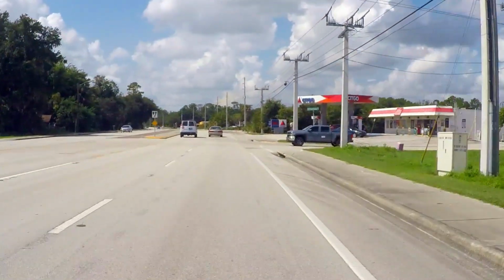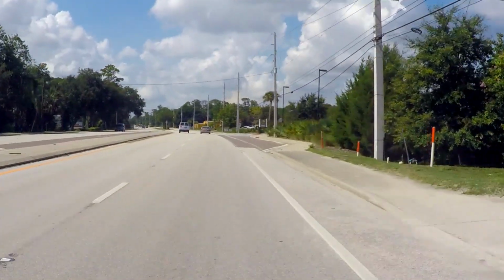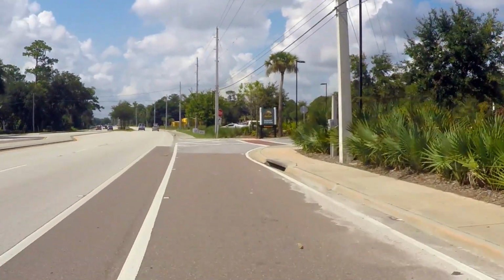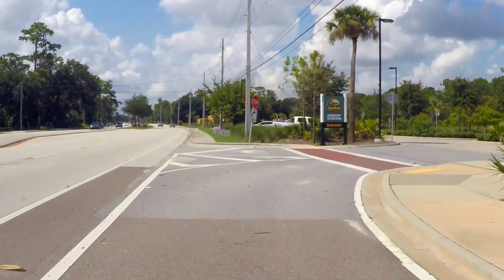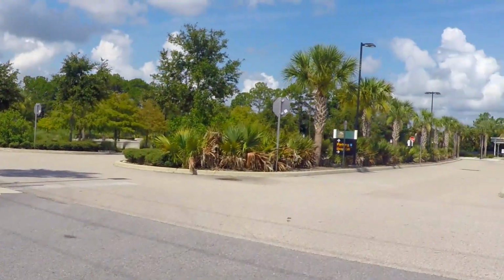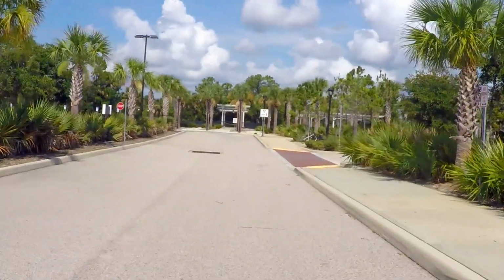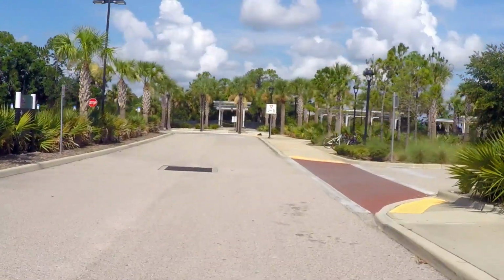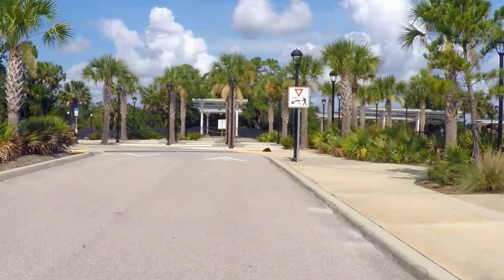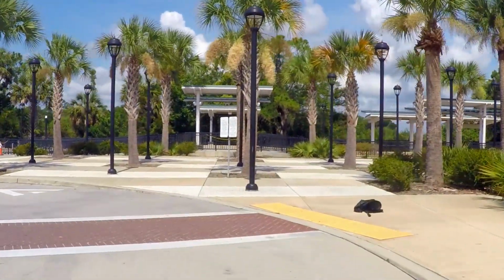So let's pull in there. It's right here on the right-hand side. Not sure that they run on Saturdays. This is Saturday, which might be a good time to just come in and take a look. But this is Sunrail DeBary Station. It's pretty empty right now. So it must not be running. Isn't that crazy? You would think it would run on Saturday. Yeah, they don't. They've had special events they'll run on Saturdays, but right now they're not. But this is the train station to get onto the Sunrail.